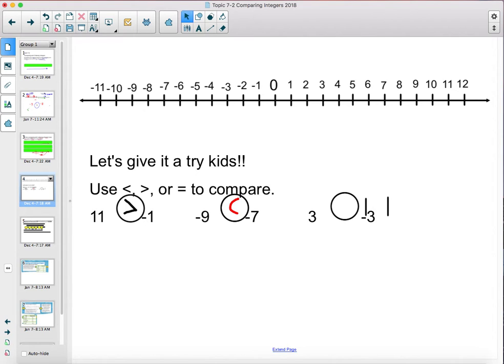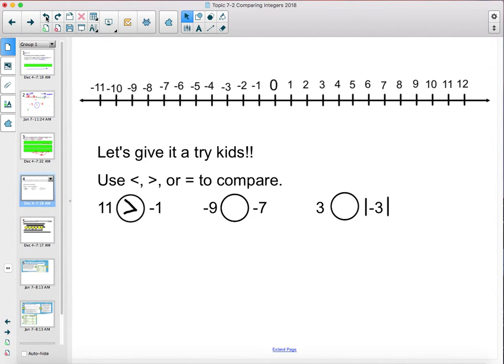How many people agree? Yes, it's correct. Cameron, what did it do? Click it twice. Yeah, it's funny.